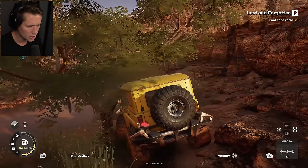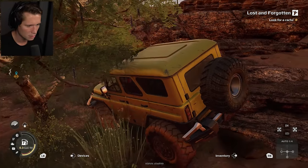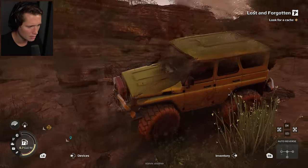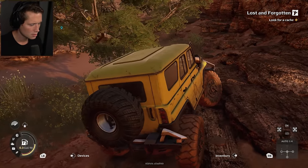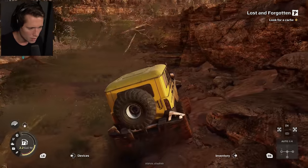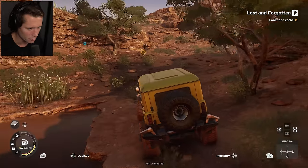I mean, what are the chances? Oh god. Don't do this to me now. Let me through. What the fudge, dude? Come on. Go around the damn tree. And don't fall, please. What are the chances? We just destroyed the front part of our vehicle there.